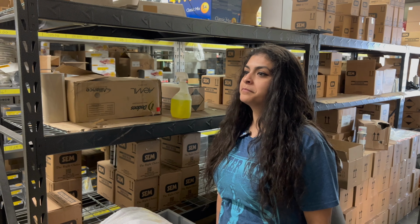Now, this is really important. We need to label it. This is not exactly a standard can, so we need to put what it is on it. Red pearl.